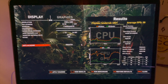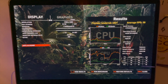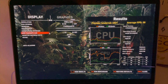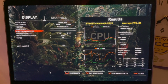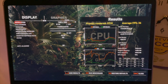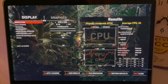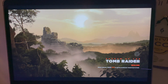Anti-aliasing I also turn it off, and it was set to full HD before, and I'm gonna put this down to 1680, and AMD fidelity I let it turn off also, because I already made one benchmark where it actually makes it worse than helping. So now it's 1680 to 1050. You already saw the graphics settings before, and so I'm gonna run a benchmark, and at the end you can see how well the game is gonna perform on the M1 chip.